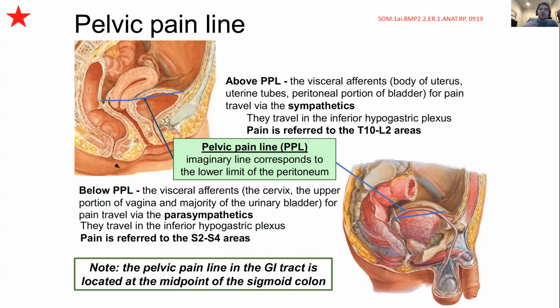So they could ask you a question that says, what is causing the pain or what fibers cause pain in the uterine fundus? Don't say sympathetic fibers. It's still visceral afferents. It's just saying, what track do the visceral afferent fibers travel with? So above the pelvic pain line, these fibers go up to the brain with the sympathetics, and below there, those visceral afferent fibers will travel with the pelvic splanchnics, right? Okay, so just keep that in mind and you should be fine.